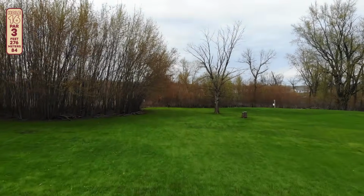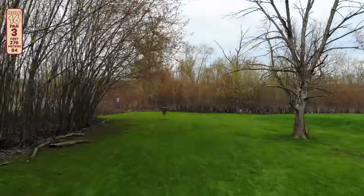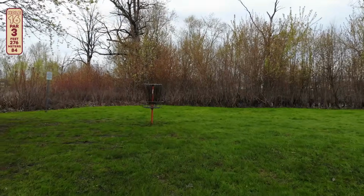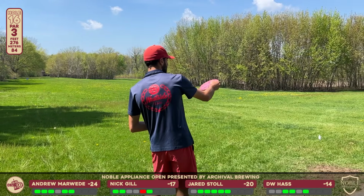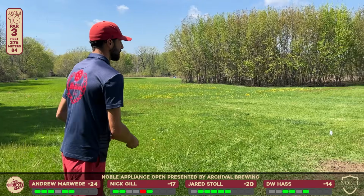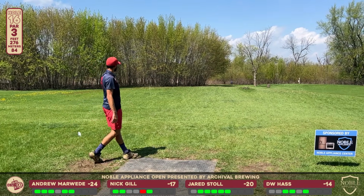RJ, what are you going to do here? Well, you definitely don't want to be left. That stuff is jail over there. That tree on the right side, you either want to go hyzer around it or hyzer in front of it. You can either throw kind of a straight shot, aim at the tree, hyzer right before it. I've seen some people even go big spike hyzer. I don't like that play because those branches really kind of overhang. I like this play that Jared said.